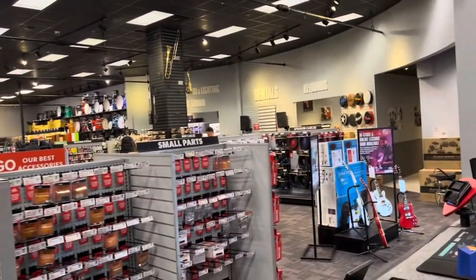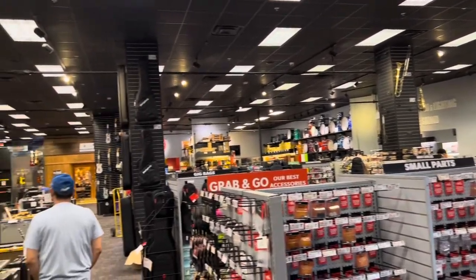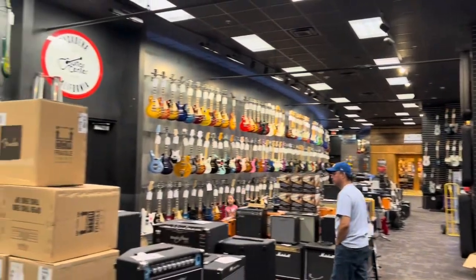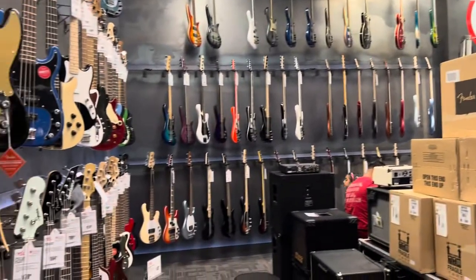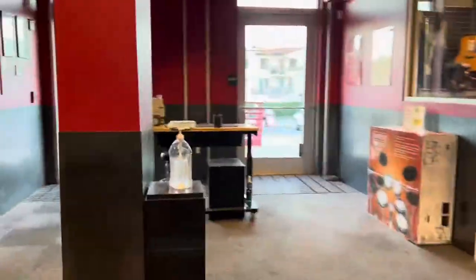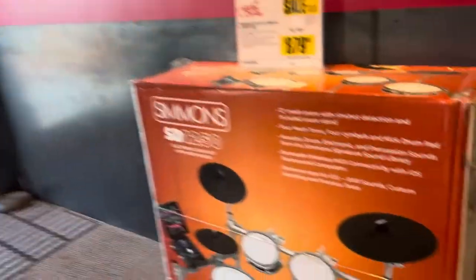Alright guys, so this is the size of the store. Marami siyang selections. So I'm pretty sure na some other music stores in the Philippines are the same as this also, or maybe smaller or maybe bigger. So this is Guitar Center in Pasadena.